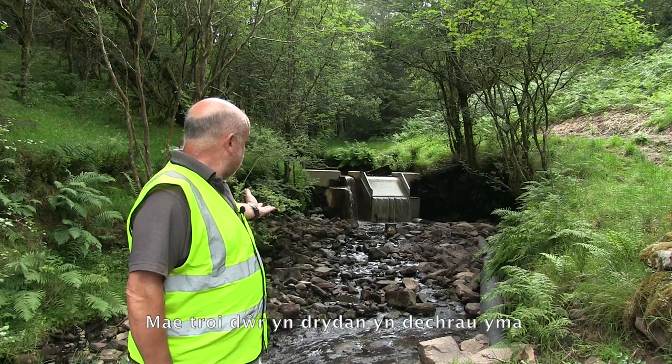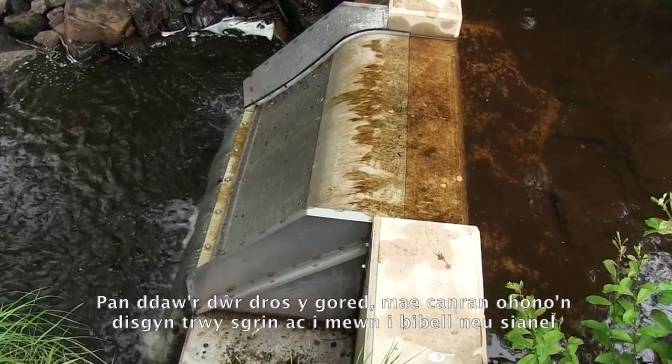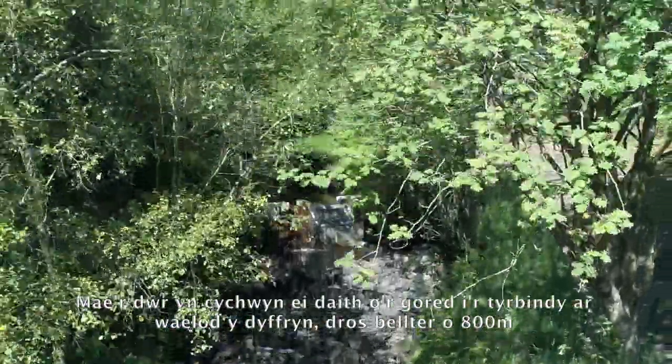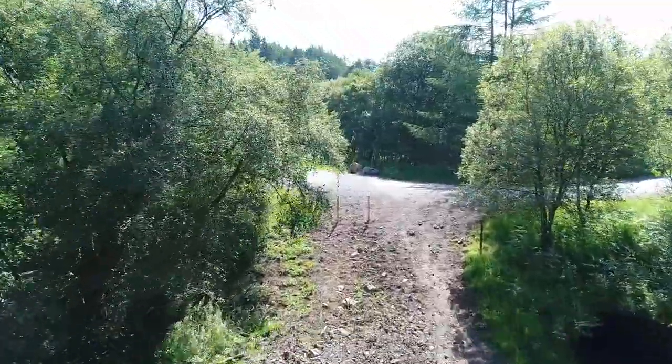Turning water into electricity starts here. When the water comes over the weir, a percentage of it drops through the screen and enters the pipe, or penstock. The water begins its journey from the weir to the turbine house at the bottom of the valley, for a distance of 800 metres.